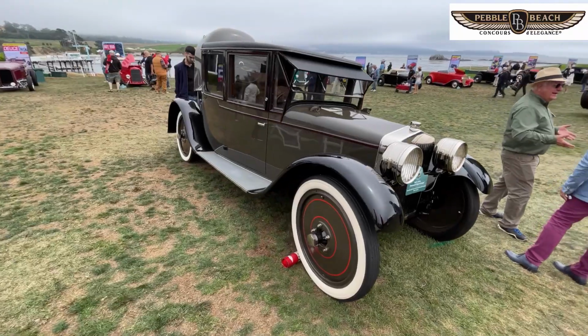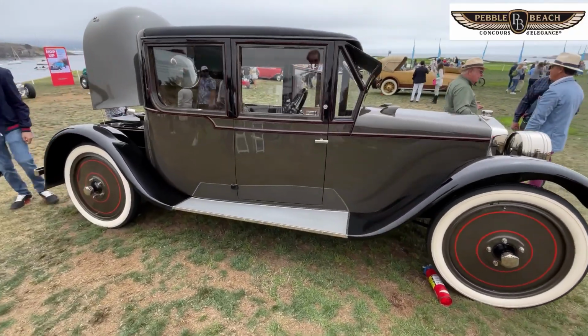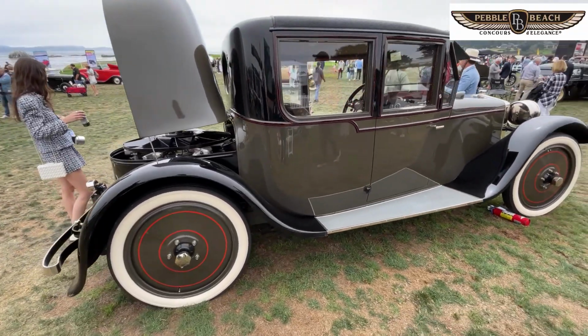Well, this particular car is a one of one, designed and built by Julian Brown in Syracuse, New York. Prototype for a series of automobiles that he wanted to build, and unfortunately ran out of money. So the prototype is the only thing that got finished and used. So it's what we have today.